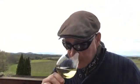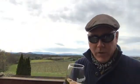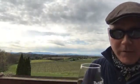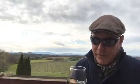So let's move on to the first nose. Give it a nice swirl. It's nice, clean, and fresh. You get some nice lime zest, lemony type aromas with a little bit of spice, and it smells very fresh, clean, a little bit maritime.